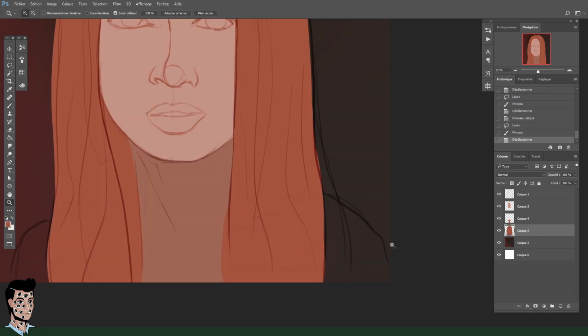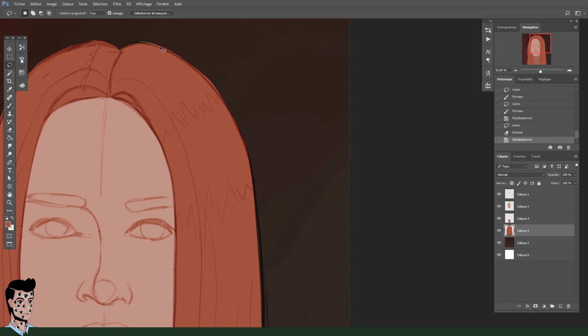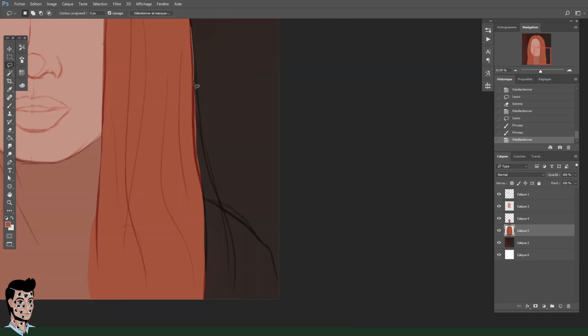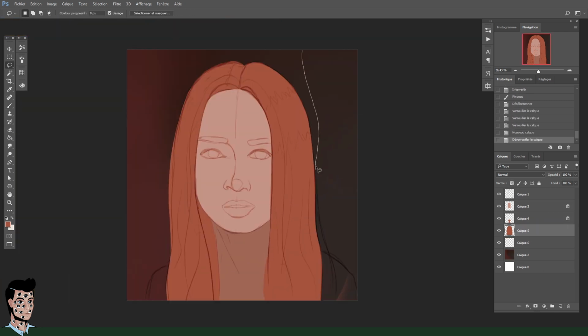For example, the rosy tone on the left indicated the origin of a backlight. Although, to be fair, I didn't really apply any sort of directional lighting. I did it kinda randomly, to be honest. The only indication I gave myself for the light are the squigglies on the right of the hair, where the light will reflect a bit.